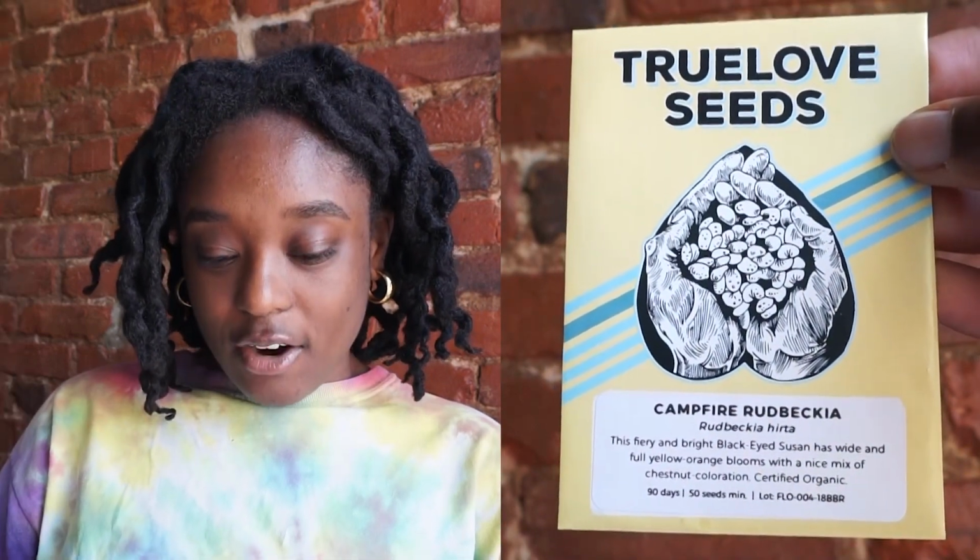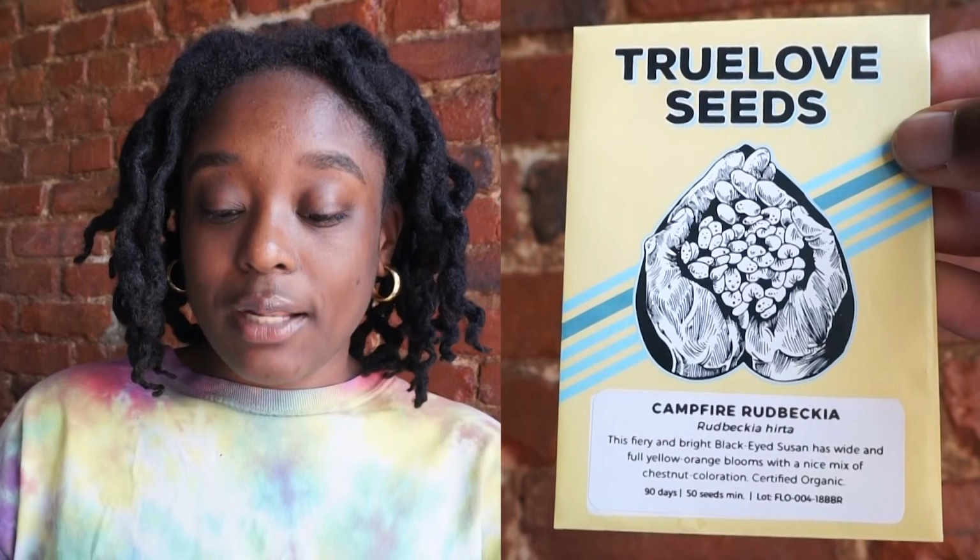Next one I have is Campfire Rudbeckia. I think this is a flower, yeah. This fiery and bright black-eyed Susan has wide and full yellow-orange blooms with a nice mix of chestnut coloration. Certified organic. These just look really pretty on the website, so obviously I had to buy it.